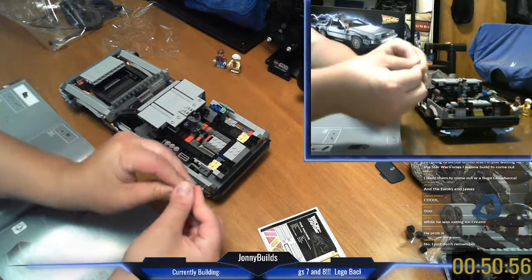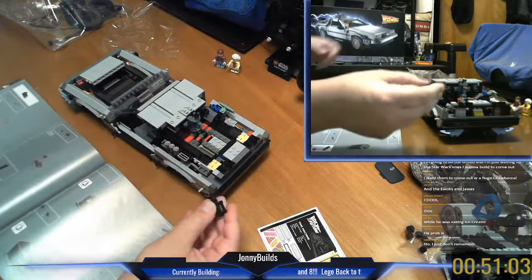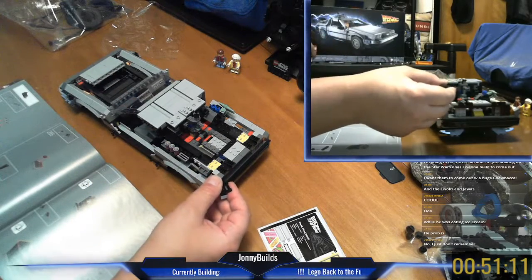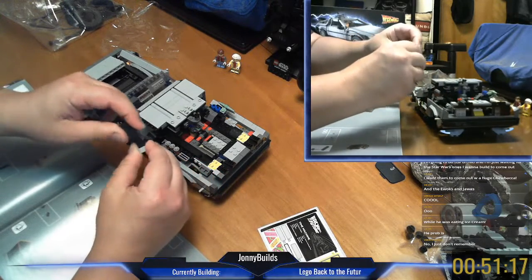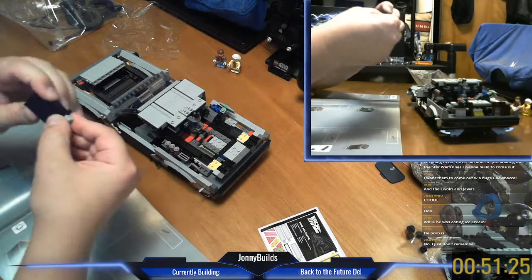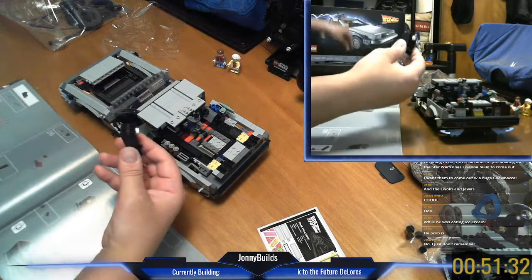Okay, last couple pieces. Not sure what this is. Ooh, maybe I do know what this is. This is the back things here. This is the little exhaust vents and everything. That's awesome. Or at least part of them. These are the fins for them. Flip it around. Back around.